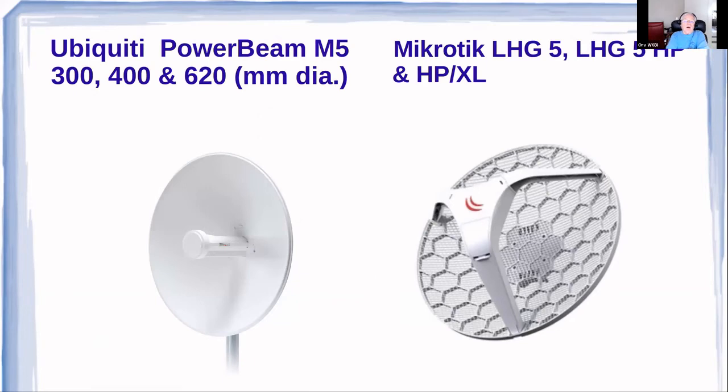On the left, you have the Ubiquiti PowerBeams for 5 gigs in the 300, 400, and the 620 millimeter scare-your-neighbor size, each with, as you'd expect, increasingly higher gain and narrower beam width. On the right is the MikroTik equivalents, the large head grid 5 XL and/or 5 HP and 5 HP XL. They've become very, very popular, especially with those guys who have been backfitting their go kits with the digital capabilities, because they're very, very light because of the plastic hex reinforcement behind the grid there. And additionally, the wind loading is quite a bit less. The only knock I've heard about them is that if you live in an area with heavy icing, that might not be what you'd want to put up.